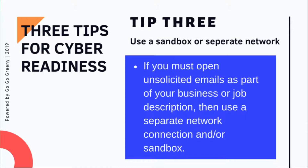And tip 3, use a sandbox or a separate network. This might seem very high tech, but actually it's not. So what you can do is make sure that when you're opening up emails, especially when you're in a work environment, that you're using a network that's separate from which you share your information on or you do your bank transactions on. You want to make sure that it's separate. That way, even if they do download something, it doesn't cross networks. Also, a sandbox is a really fun area where you can put in a USB drive, you can also download email attachments, and it doesn't leave that designated area.